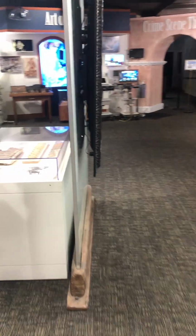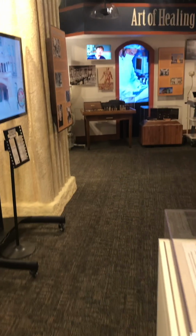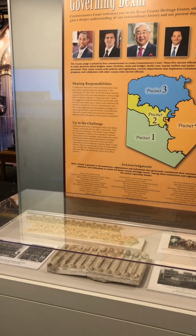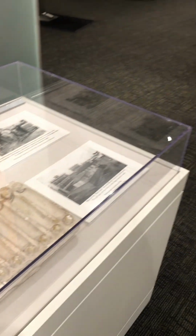So Galveston was the last place, and that's why they celebrate Juneteenth. That was the day, June 19th. Probably 1865, I would guess. Could be 1866, but maybe 1864, one of those years, that the final slaves were freed.